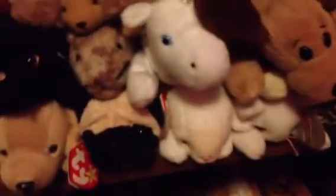And there's that other bear. His name is Peace 2. And so is the other one up there. And they have the same name, but one's darker and one's lighter. But these are my Beanie Babies collection.